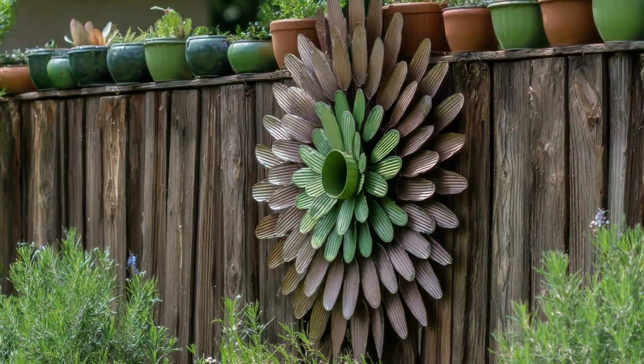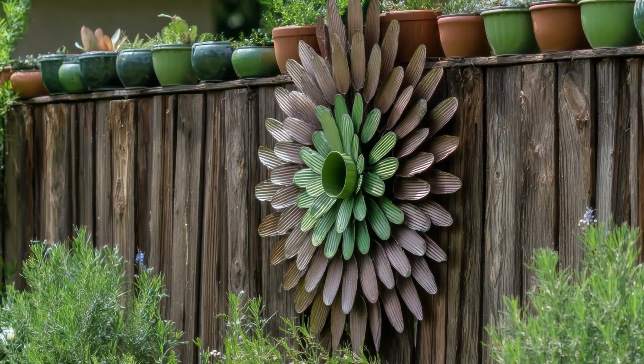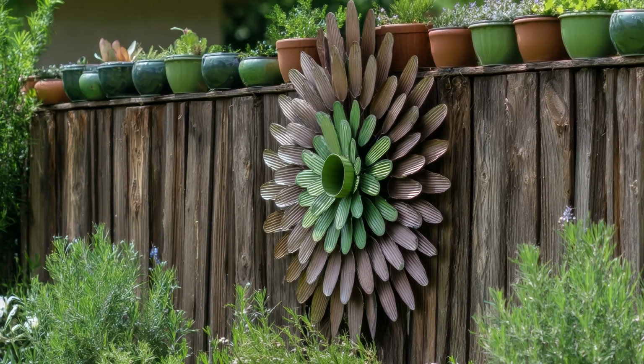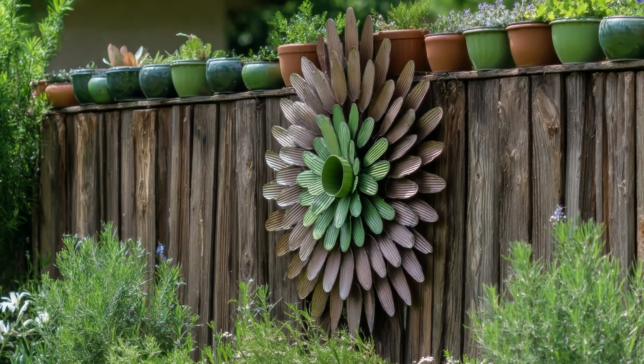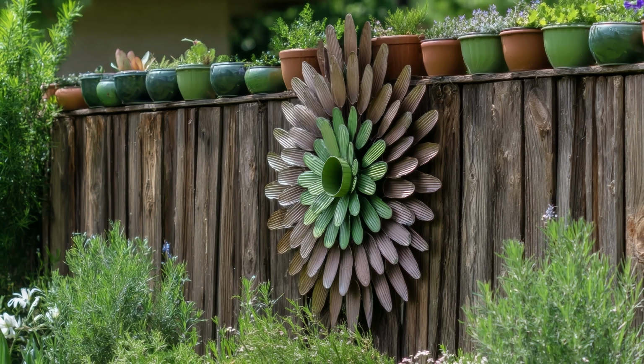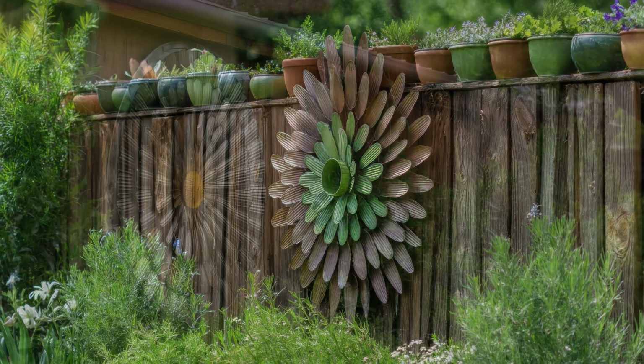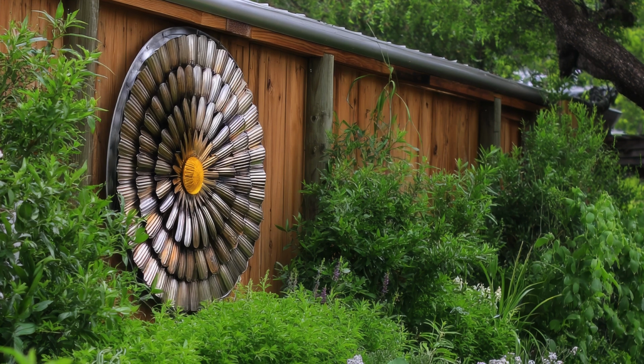Mounted directly to a rustic garden fence or post, the piece stands out as both bold and subtle, its shine eye-catching, its material humble and grounded. Surrounded by climbing vines, blooming hollyhocks, or just left against bare wood, the sculpture brings a splash of surprise and industrial chic into the garden space.